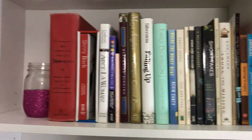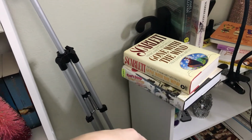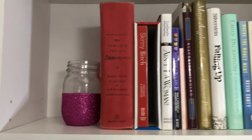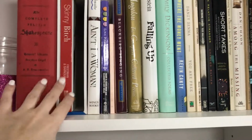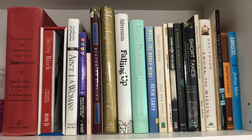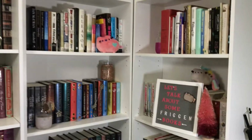And then up top, this will be full. These 2 books will go up there because I don't really have anywhere else to put them. One is nonfiction, one is fiction, but they just won't fit on the other shelf. So they'll go up here, but then the rest of this is a random cookbook situation, and the rest of it is pretty much all poetry and literary fiction short stories. So there we have it.